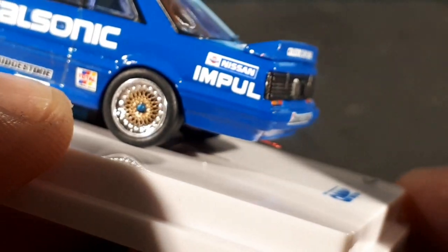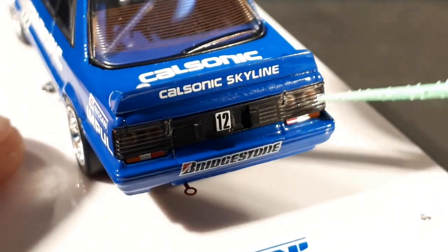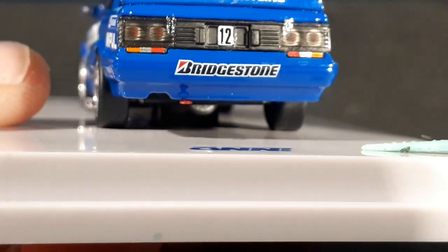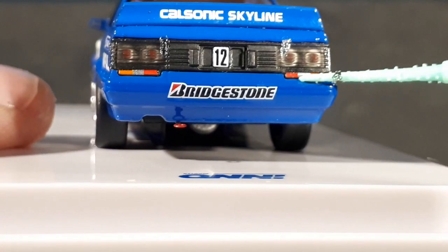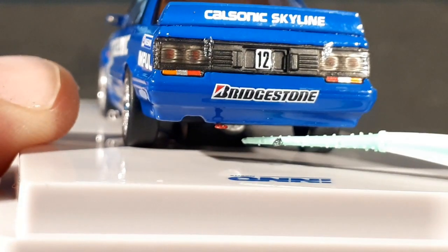Look at that. It's just like black, and then it comes around. They show up, the Fresneling or the striations here. Those are nice. Those are really nice. Okay, these little things are printed on, and they're printed on nicely. And then another tow hook I didn't notice before.